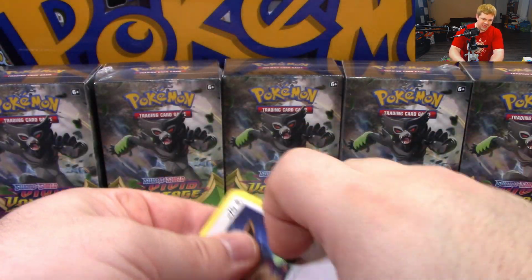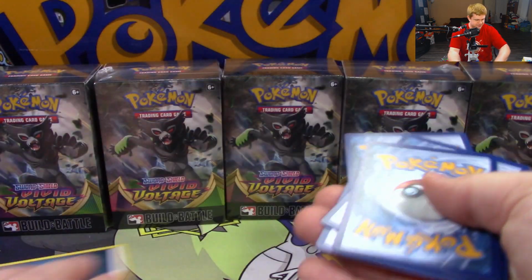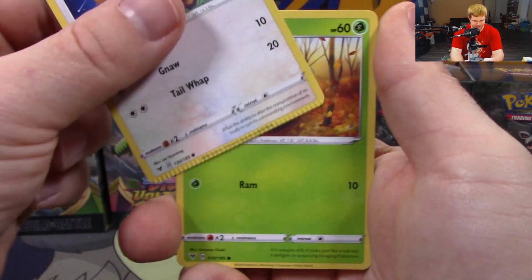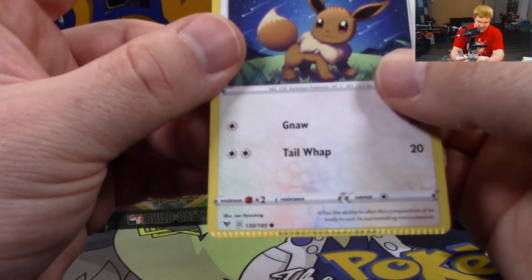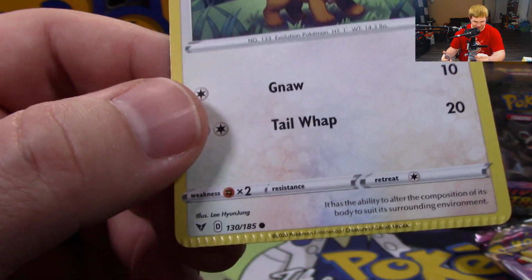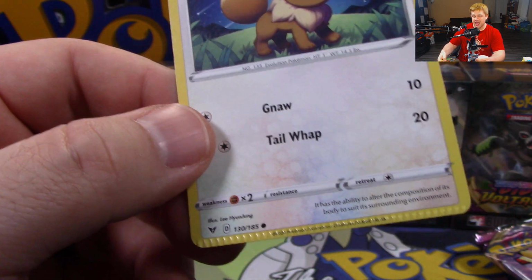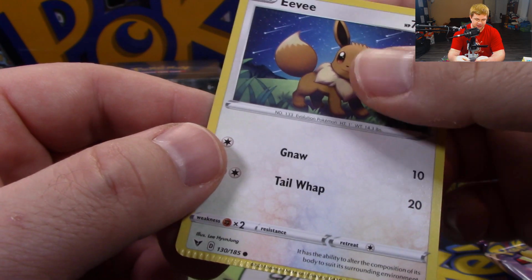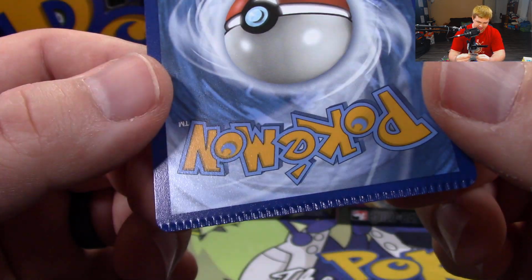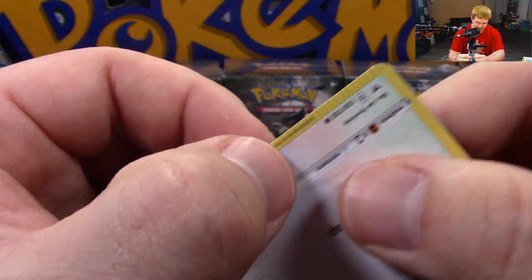Pack number 1 out of kit number 5. 3, 1, and 2. All right, so we have an Eevee. Whoa, wait a minute. Hey, check it out. We've got an error card. A nice crimped Eevee. This doesn't happen super common. It's not a very, very rare thing to happen, but it does happen every once in a while where you get that crimp in the bottom of the card.